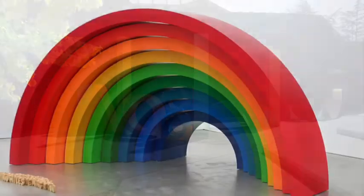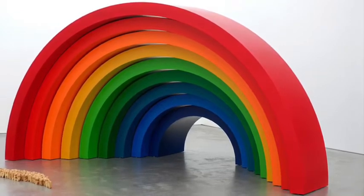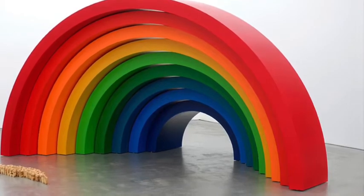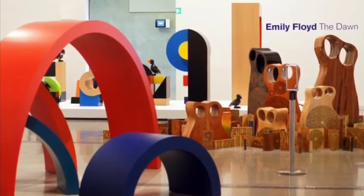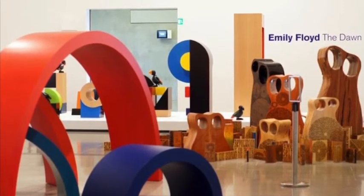Emily's really interested in using letters, and she's interested in making regular objects really big. So some of you may have even seen this Steiner rainbow. Well, she makes it in a giant form and is interested when people move it around and change it. She's very interested in children and the way children play with toys.